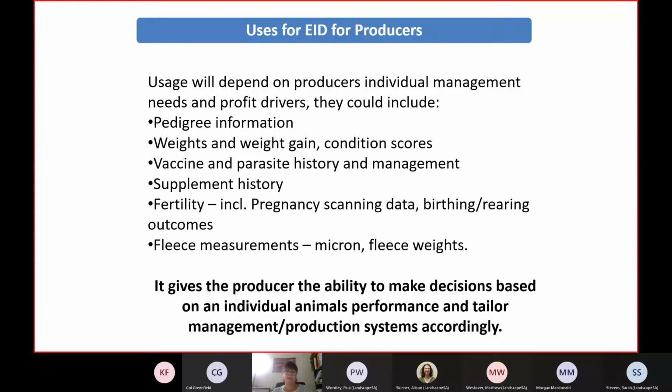So really it's giving you the ability to make decisions based on that individual animal performance and tailor your management and production systems accordingly. Obviously, the principles of individual animal management, you do not need to go down the path of electronic tags to be able to do that. You may notch the dry ewes, for example, that come through so that you know the next year if they present again, they get taken out. So the principles apply no matter what way you look to identify those animals.